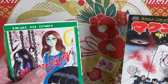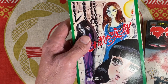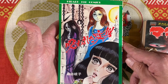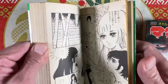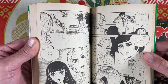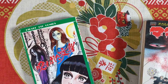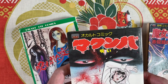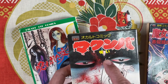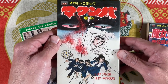Let's look at a few more. This is Mori Yukiko. It's not Kawashima. A little bit more shoujo style. Looks cleaner, romantic. Less blood, more story, but still fun to read. This is Ikeuchi Seiichi, Makumba Noroi, Makumba's Curse. And that's an amazing cover, right?